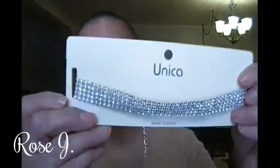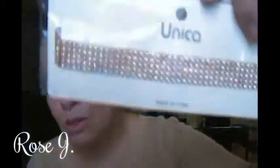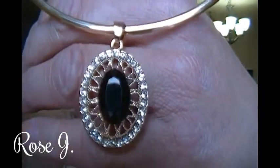And we have earrings to match like all of these. But I did get earrings also. So I'll be sharing those in a moment. Blinged up silver tone choker. He got it to me in gold tone as well. Have them both. And this choker, it's gold tone, very pretty. I think that's so beautiful.